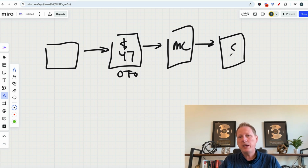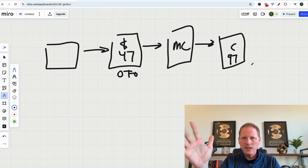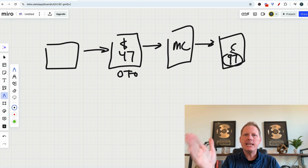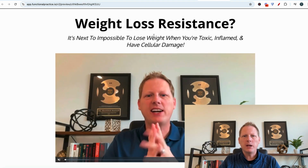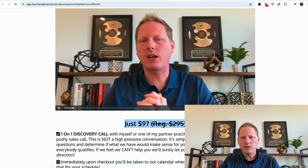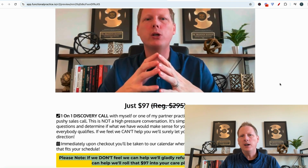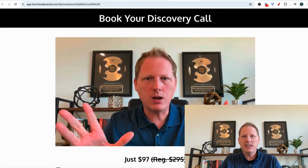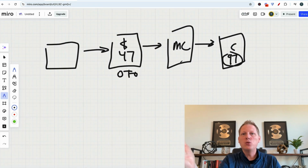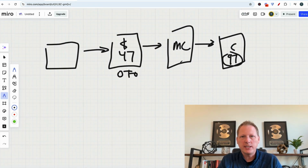Then I do paid calls. You can do free calls. If your calendar's empty, I'd say do free early on just to fill it up with quantity. Later on, if you want to flip a switch to increase the quality, you can put a $97 charge on it. This is the discovery call page, and you can see I do $97 calls. I tell them we can roll that into your care plan, or we can refund it if it's not a fit. So they're not losing that $97. We're going to apply it, but it ensures that they show up to their call.